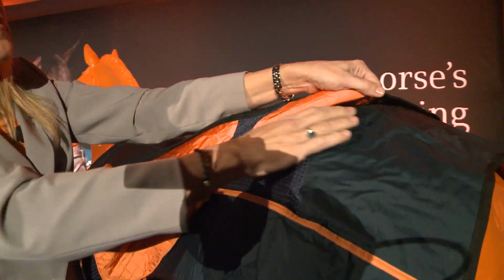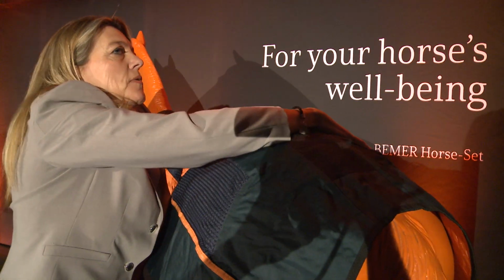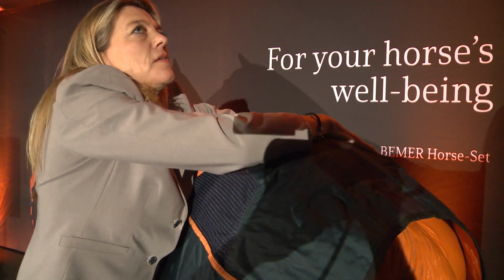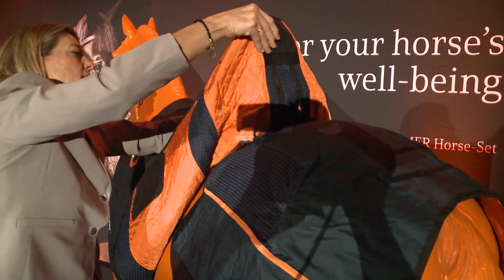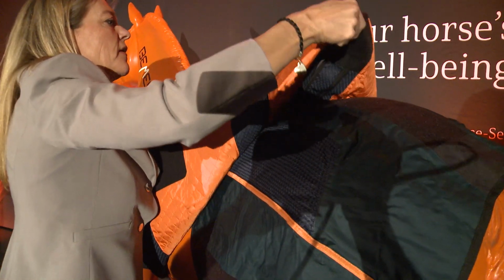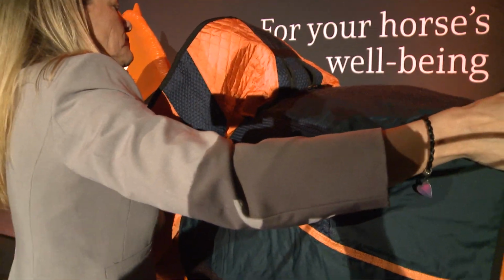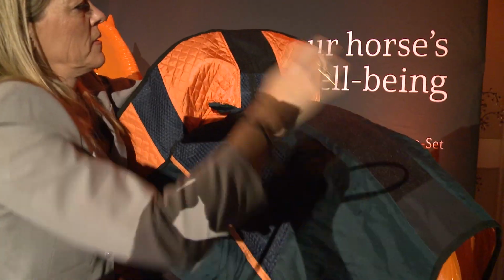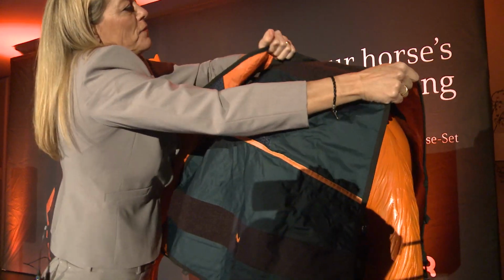So we open all the Velcro parts on the back and on the two. Thank God I'm tall, though I do have to stand on my tippy toes. And we basically pull this. You can even go further if, there.